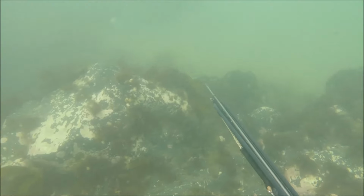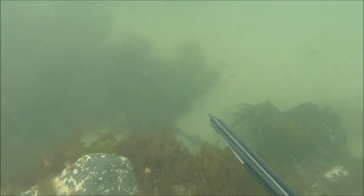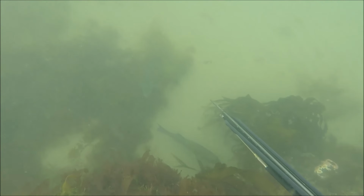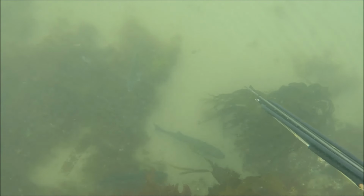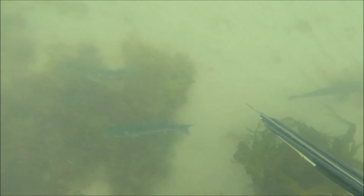And yet again, just drifting over a boulder, and seeing the bass down below on the sand. Another good fish there, that's about 60 centimetres. But I decide to not take the shot because again, I'm looking for something significantly bigger than this. I'm looking for something sort of 7 pounds plus really in this session.